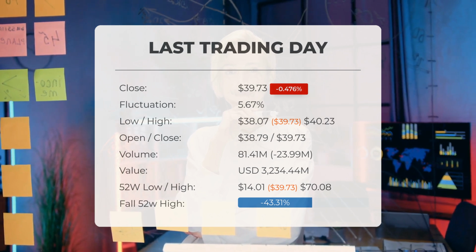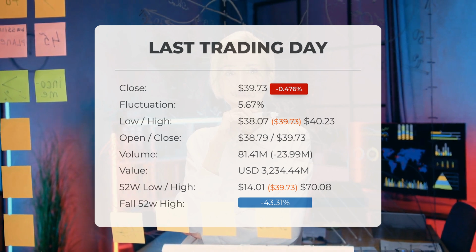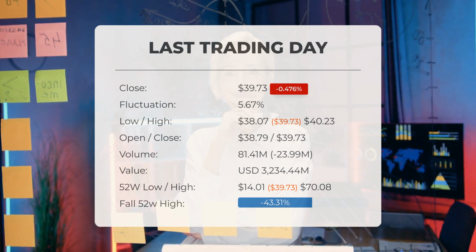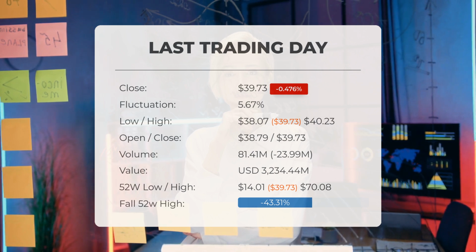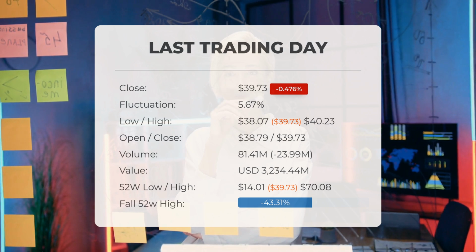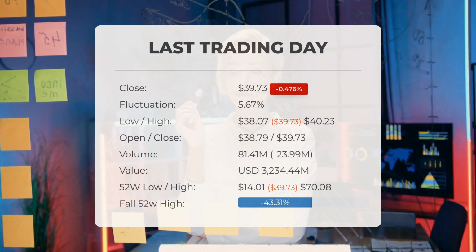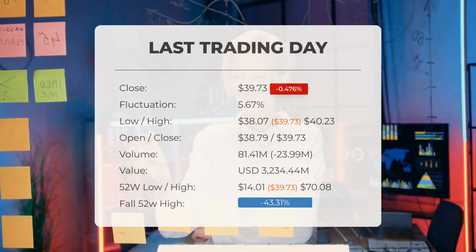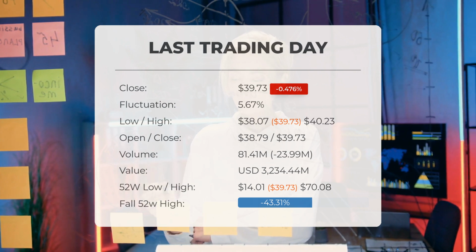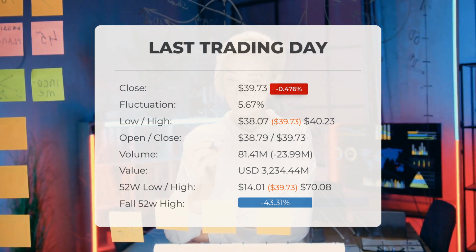During that day, the ETF experienced fluctuations of 5.67%, ranging from a low of $38.07 to a high of $40.23. Over the past 2 weeks, the price has shown a significant increase of 35.41%. Notably, the trading volume also declined on the last day, which is generally a positive sign, as trading volume typically aligns with the ETF's movement.